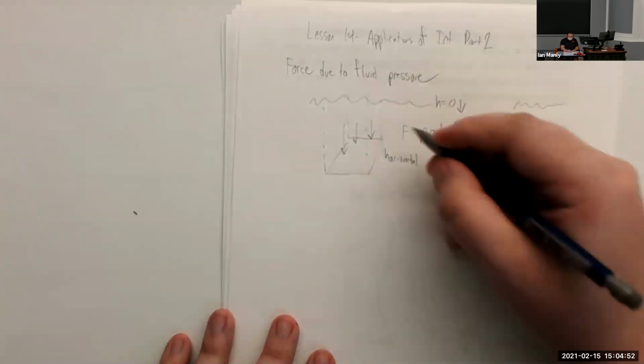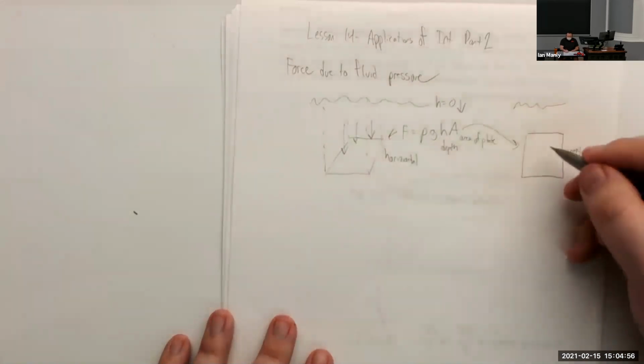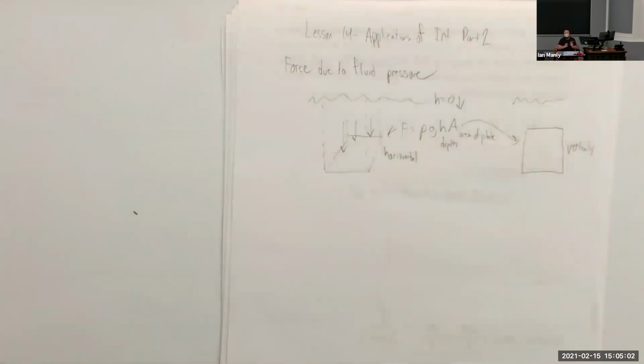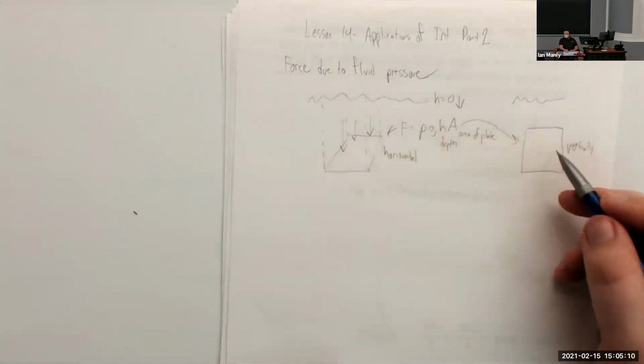So we actually use the same equation for both the horizontal plate and the vertical plate, even though this one makes a little bit less sense because the water is not directly on top of this. The water is kind of pushing on its side to side. But that's where the physics comes in. That's called Pascal's principle, where the same equation applies to both of these, no matter which way you orient the plate.